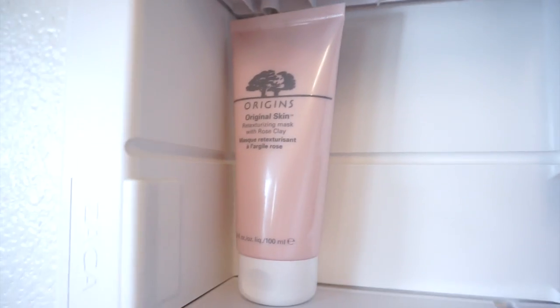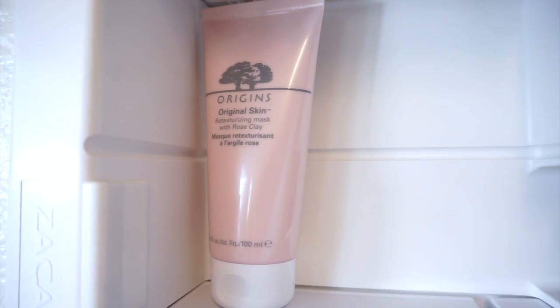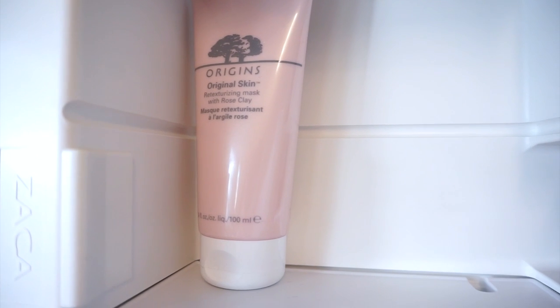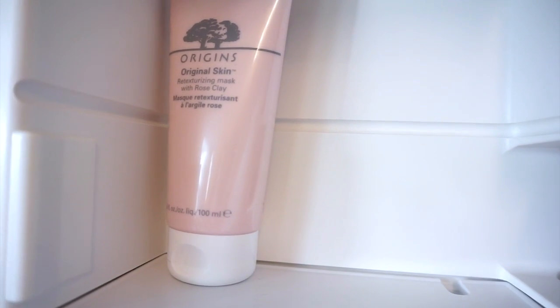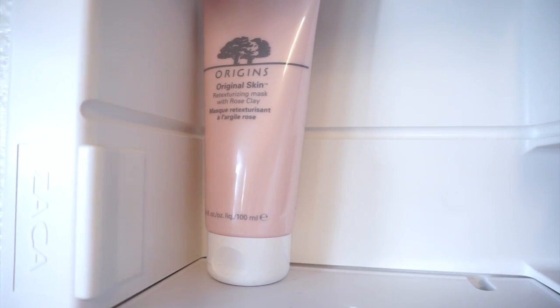And then behind that, we have the Origins Original Skin Retexturizing Mask with rose clay. Again, I love rose. I love clay masks. I feel like they feel great on the skin. And these two together, they're completely opposite, the retexturizing mask and the nourishing sleep mask. And I love them both. I think that they're both great masks.